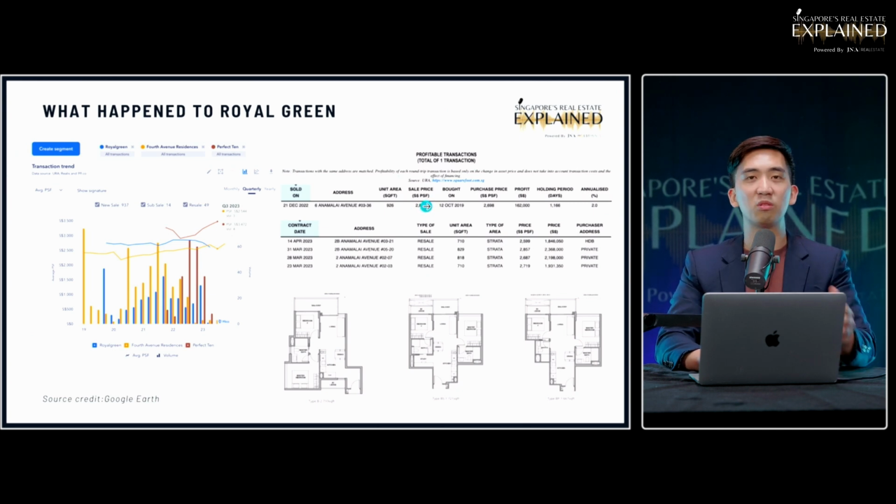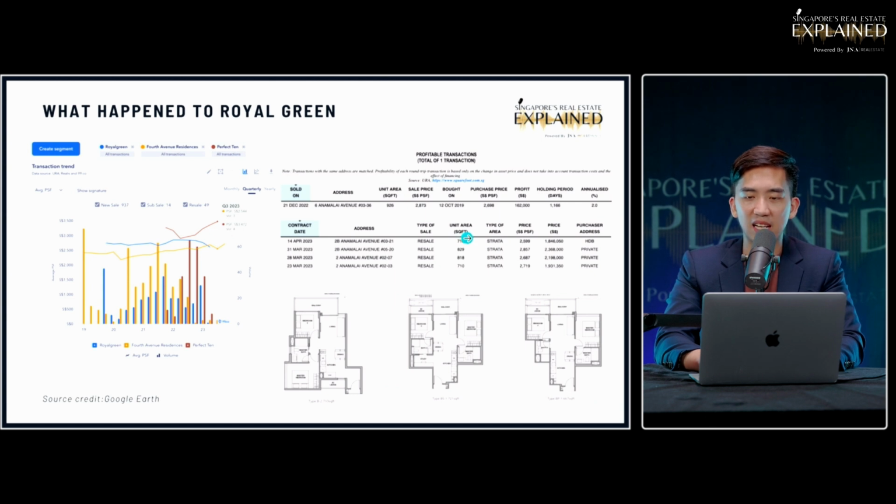Okay. But one thing to take note, why is the PSF 926 over here? That's because of this particular unit. Okay, it's the last unit by the developer. Usually this last unit may have a discount, but even if it is at a discount, take note, it may not be a good buy. Okay, why so? Take a look.